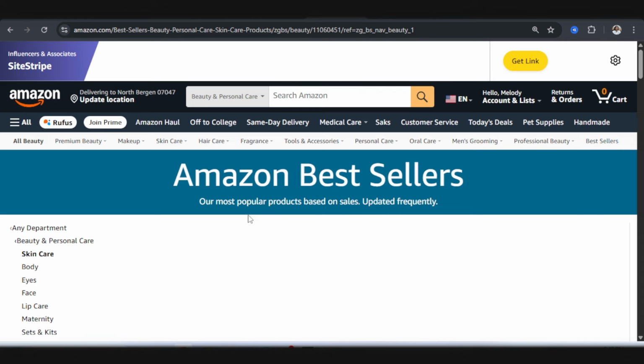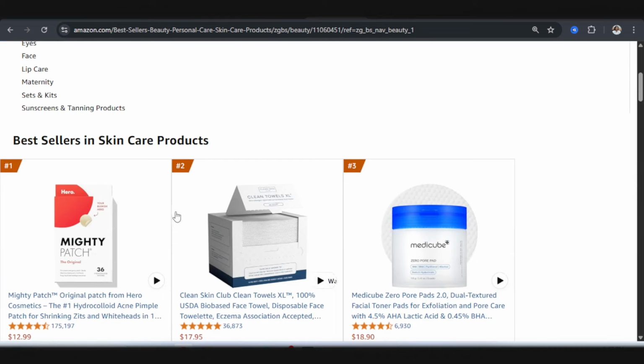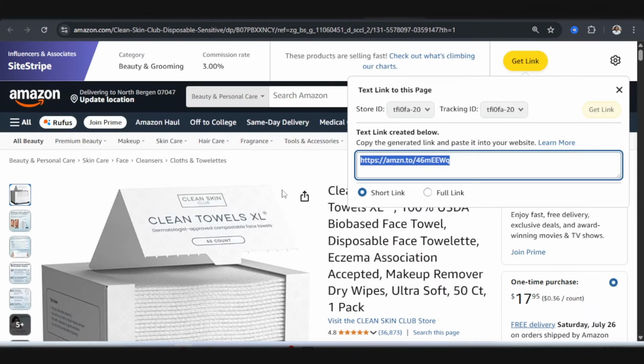And we filtered by skincare. So if we scroll down, let's say we're promoting this product. Now, if we click on get link, we'll be able to see our link over here. Do note that you already need to be registered under the Amazon affiliate program in order to have access to this link.